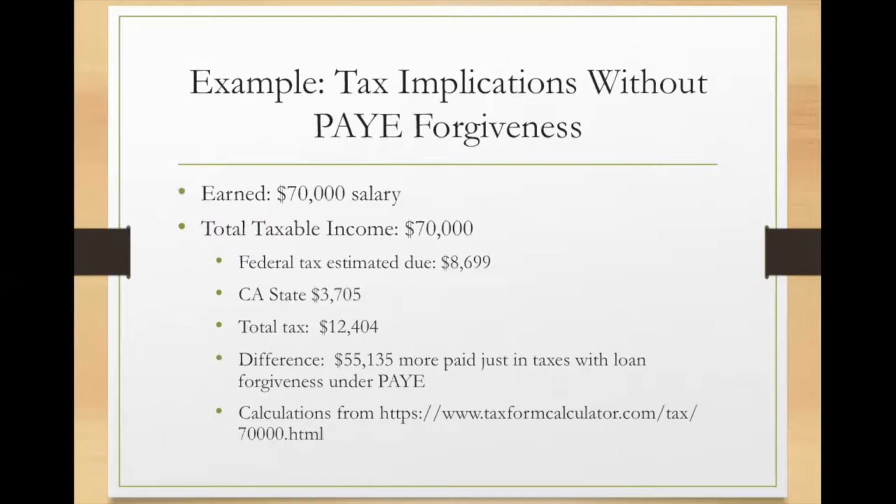Now, once again, this is variable because it depends on your retirement contributions, your family size, your marriage status, all sorts of things. So this is just an example. But comparing the total tax of $12,000 to the $67,000 that you paid when you had to include the forgiveness on your student loans, you end up paying $55,000 more in taxes because of that student loan forgiveness. So not only are you paying the $220,000, but then you're adding another $67,000 on top of that.